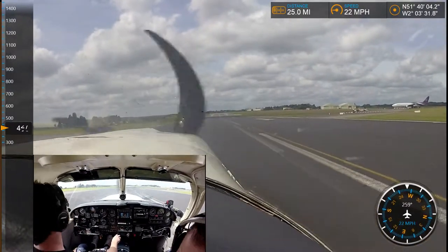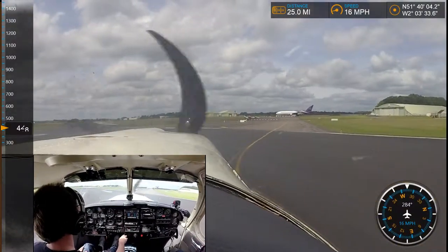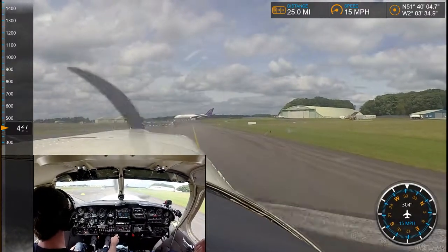Golf Bravo Alpha, ready for departure. Golf Bravo Alpha via Alpha 1, report lined up, runway 26. Alpha 1, report lined up, runway 26, Golf Bravo Alpha.